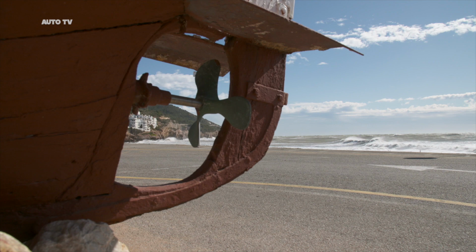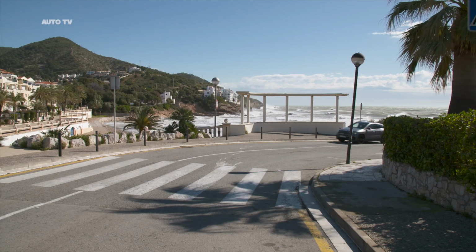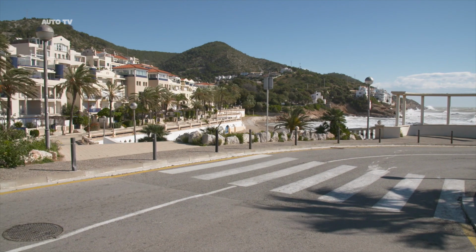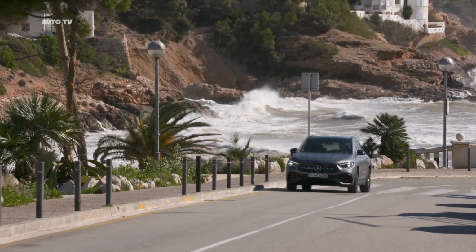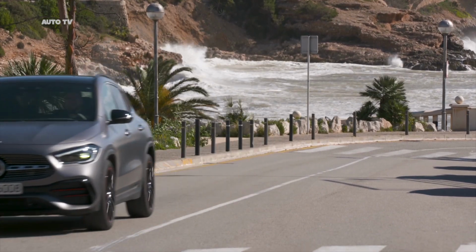But on the other hand, then we come to the downside of the car, because this is the price. The base model of our car here costs you in Germany about 44,000 euros. And if you want to have the Edition 1 and all the extras we have in our test car, that'll cost you more than 70,000 euros. And I think that's quite a lot of money for a compact car.